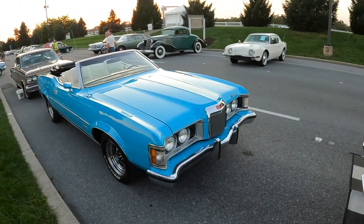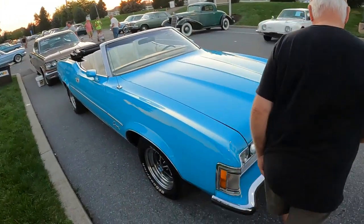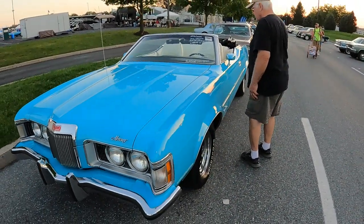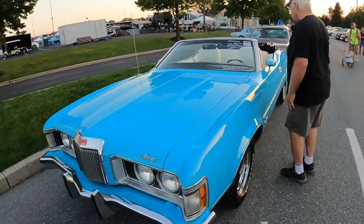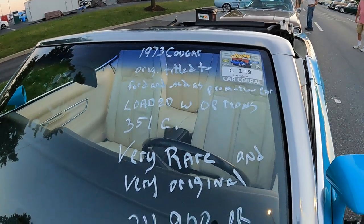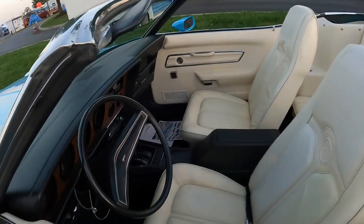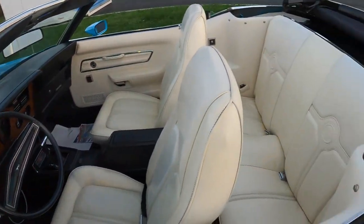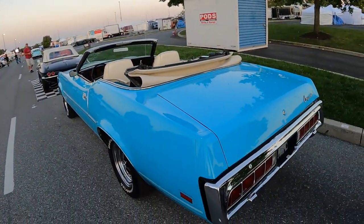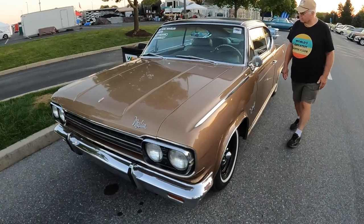Yeah. So, that's nice. It's an interesting color on this Mercury. Kind of a tropical looking color. There's the name of it. I can see this cruising down Miami Beach or something, you know, with this color and everything, the convertible. 34.9. Buckets and console. It kind of pops against that turquoise color. It's not an average car. You don't see a lot of Marlins.